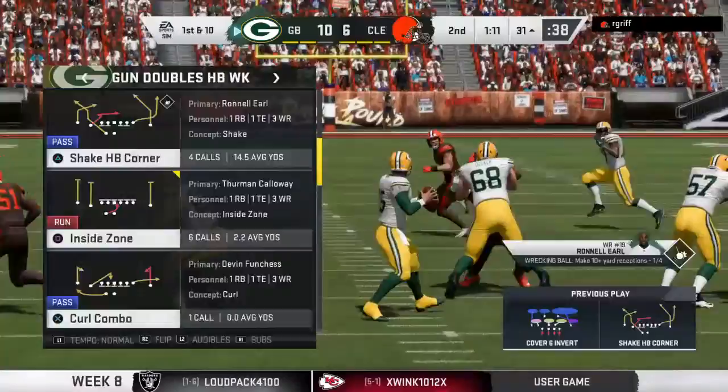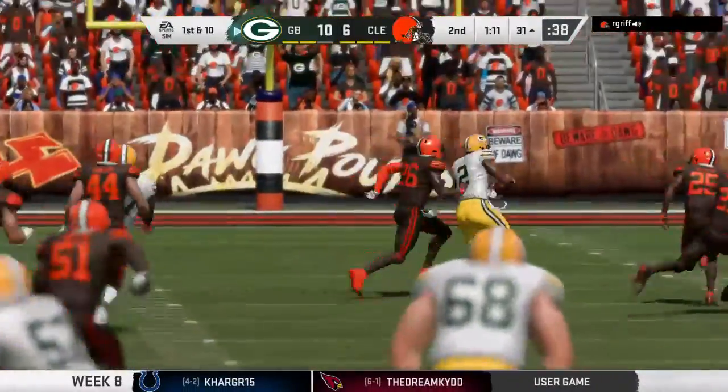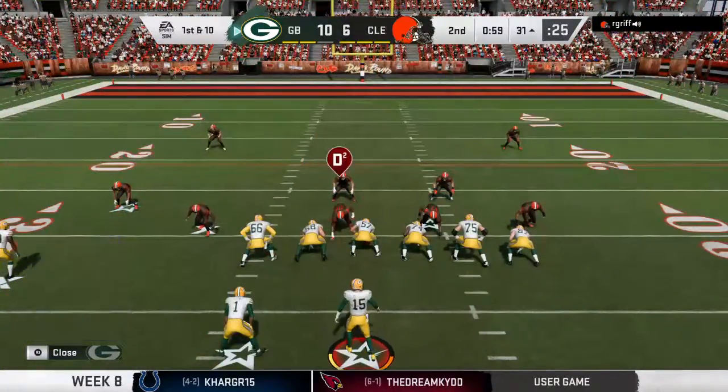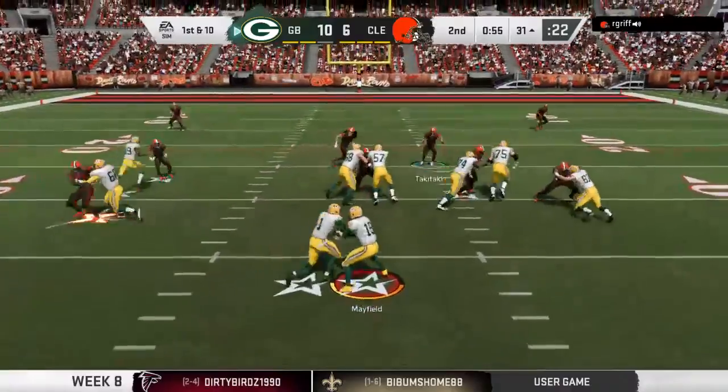And he makes it all the way down to the 31. It's a big play there for Green Bay. 44 yards. So the big play changes the complexion of things. Here's 1st and 10 just outside the 30.